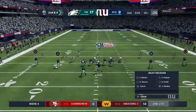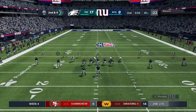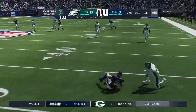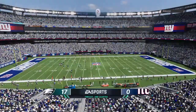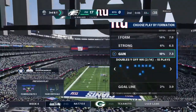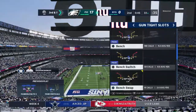And the ball on the 30. Here's 2nd and 4. Out of the gun, Brissett. That's complete. He's got Barkley out of the backfield. And he'll be upended at the 33 following a gain of 3. And guess what? It brings up 3rd down. The Giants going to go ahead and use the first of their timeouts as the clock stops here with 46 seconds remaining in the first half.